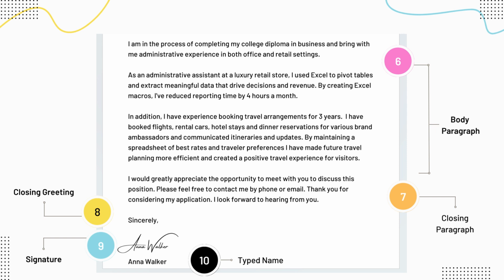In addition, I have experience booking travel arrangements for 3 years. I have booked flights, rental cars, hotel stays, and dinner reservations for various brand ambassadors and communicated itineraries and updates. By maintaining a spreadsheet of best rates and travel preferences, I have made future traveling more efficient and created a positive travel experience for visitors. Finally, our closing paragraph lets the employer know how they can reach us.